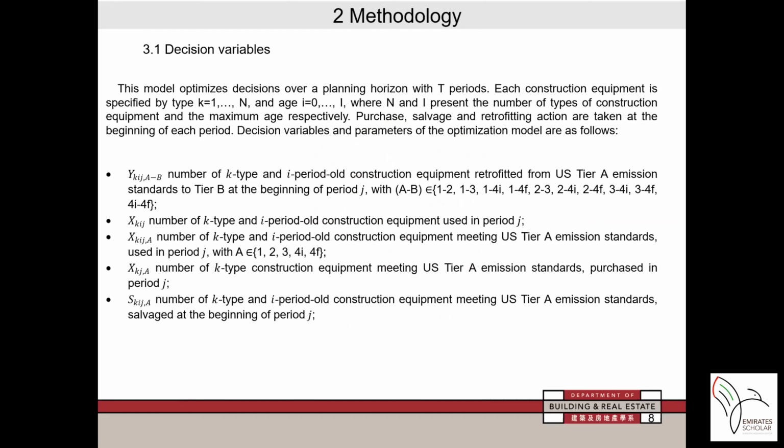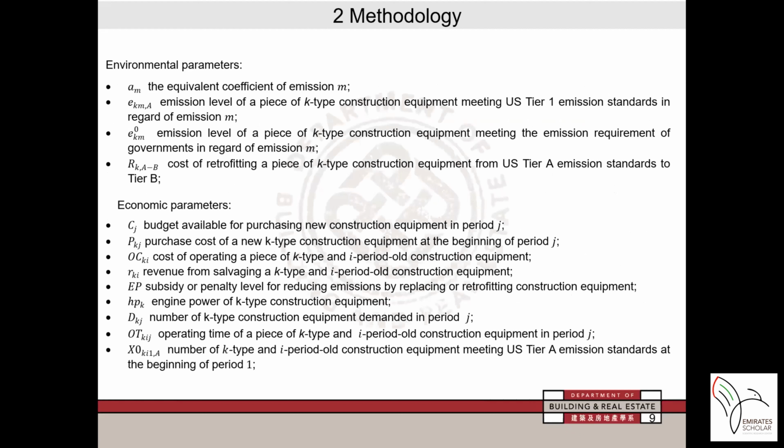Let me move on to methodology. In this part, this study proposed an optimization model with economic and environmental considerations for construction equipment management by employing the theory of integer linear programming. Decision variables and the parameters of the optimization model are shown in these two slides.